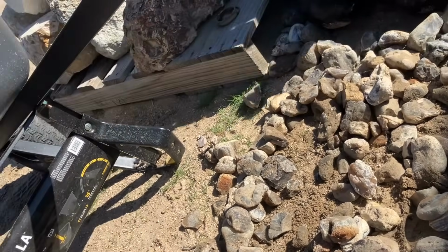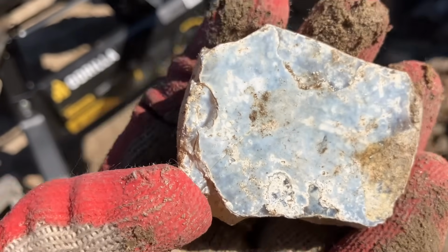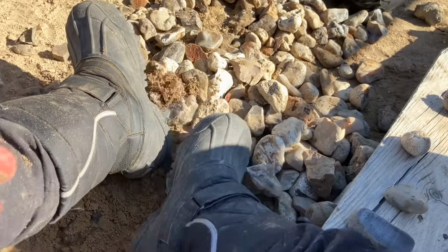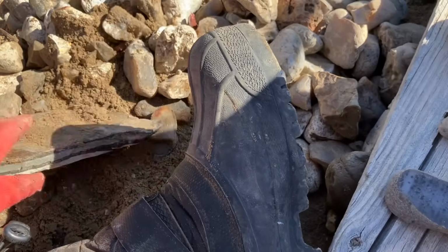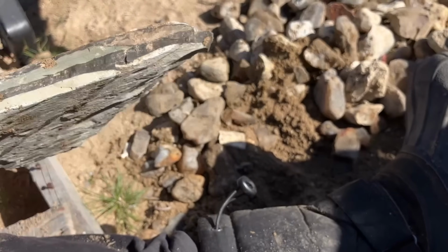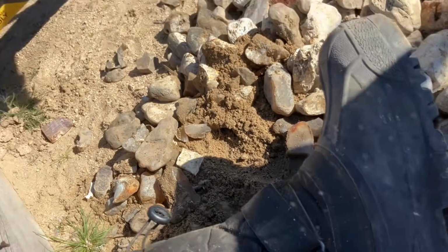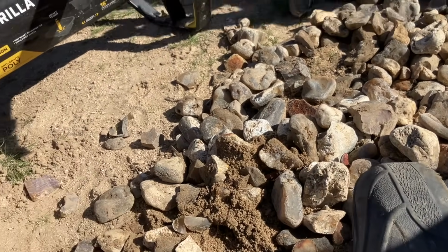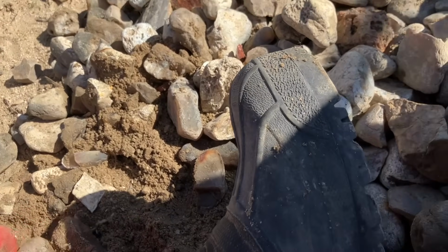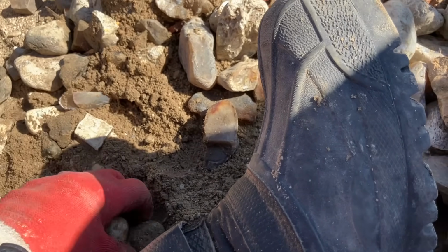Damn it, I was in this one too. I think there's some iris. What is this? Green Indian paint. Ooh, cool. I like that piece. Which one? Yeah, I love that piece. Goat balls.